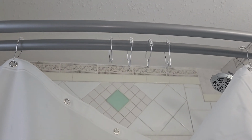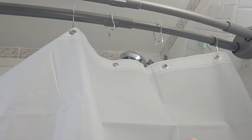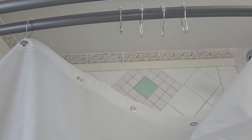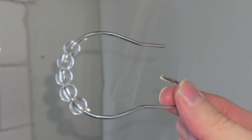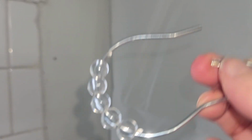So the easiest way I find to put these up is I put the hooks on the curtain rod and then I put one on each end and then throughout the middle, so you don't end up with all the curtains weighing down. Now these are just these little basic curtain hooks. I got these at Dollar Tree for $1.75 a pack.